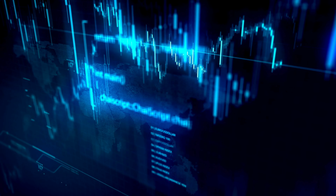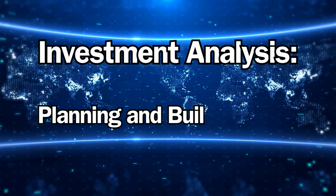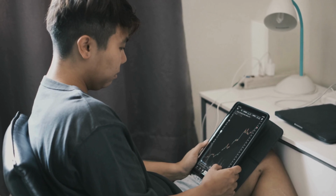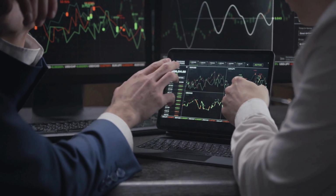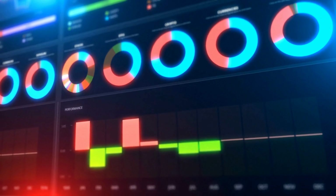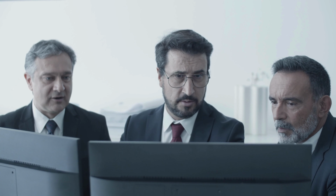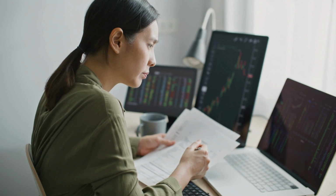Now that we have covered the fundamentals and strategies of stock market investing, it's time to focus on planning and building a solid investment portfolio. Building a diversified portfolio is more than just selecting a variety of stocks, it's about balancing different types of assets to align them with your goals and risk tolerance. A well-planned portfolio could include a mix of stocks, bonds, ETFs, and depending on your goals, even alternative investments. The key is in asset allocation, distributing your investments in a way that reflects your time horizon and risk appetite.